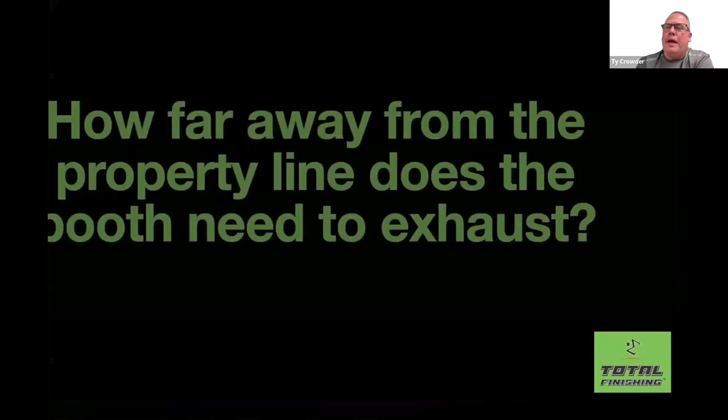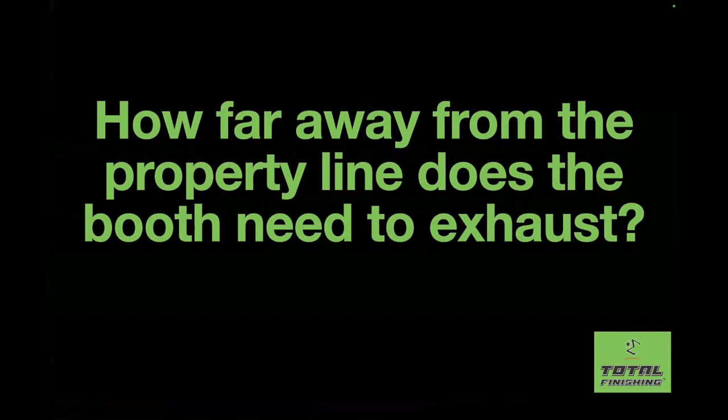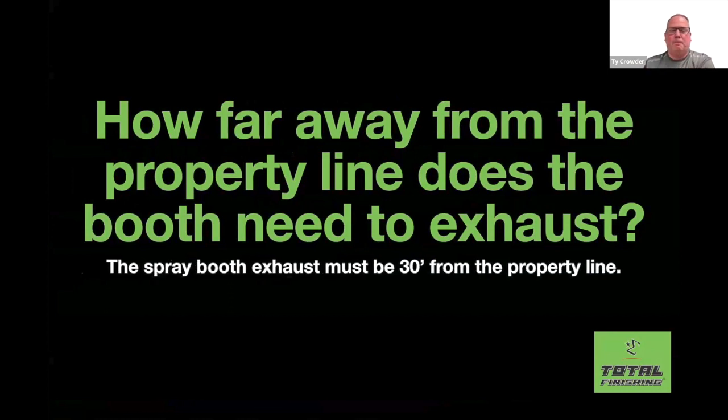So, frequently asked questions about everything we've covered. I don't know if everyone has ever read our quote format, but most of this stuff is in our quote, just so that you know. How far away from a property line does a spray booth exhaust need to be? Anybody have an idea? 30 feet? That is correct. The NFPA gives us that specification.